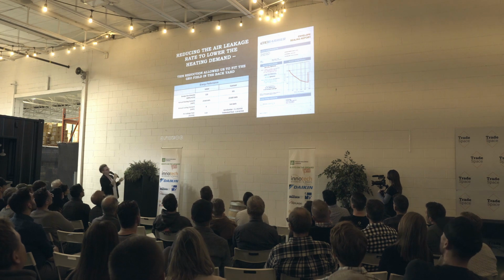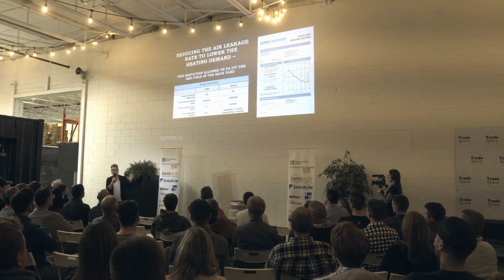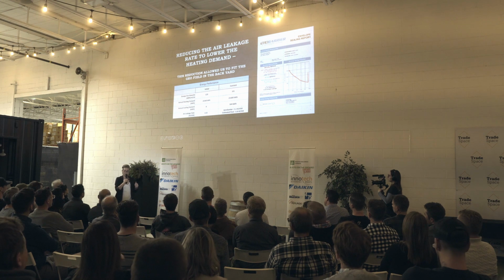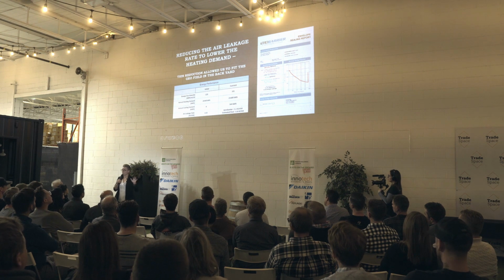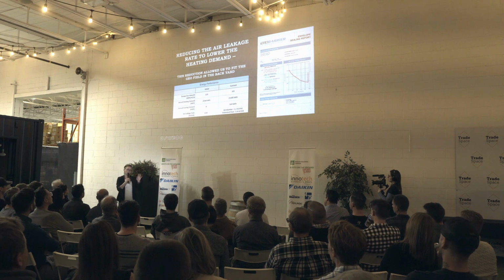So this is quickly a touch base on aero barrier. We targeted air tightness as it is usually the lowest hanging fruit to drop an energy load. By doing that, we were able to fit a geofield that could fit in our backyard. We were trying to see how low we can bring the loads without touching the shell of the house. We did not replace windows, we did not add insulation, we did not do anything else other than drop the air leakage rate. So no demo. Oh, sorry. We did take a 4-foot wide piece of drywall out in the basement to bring in the geo lines.